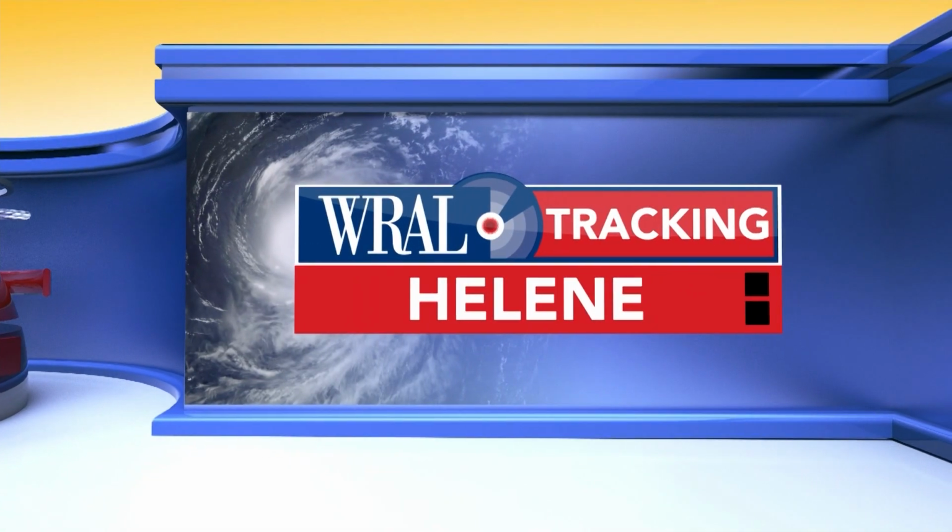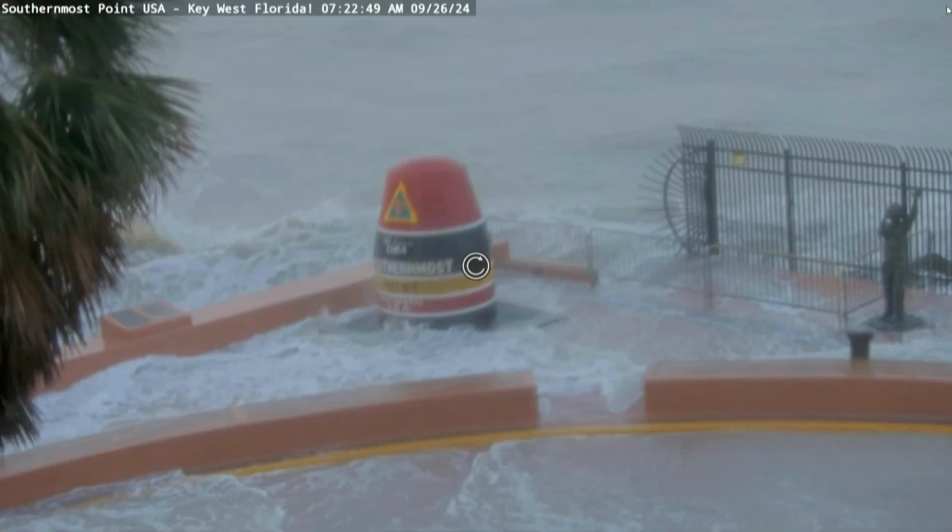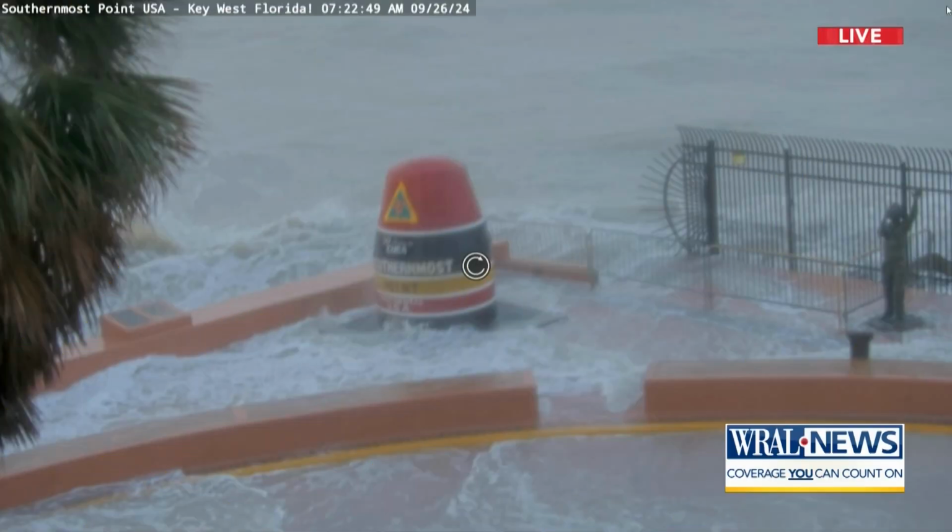A live picture of Key West, Florida, where Hurricane Helene is expected to make landfall in the Big Bend area this evening as a Cat 3 or Cat 4 storm. That image seems to be a little frozen there, but rest assured the surf is rough there. Parts of Florida are under flood watches and warnings. Some areas could see storm surge reach as high as 20 feet. And we'll explain what you need to know about this massive hurricane.